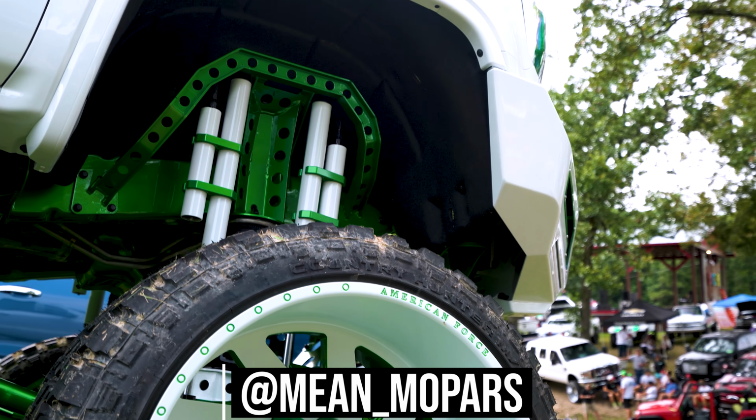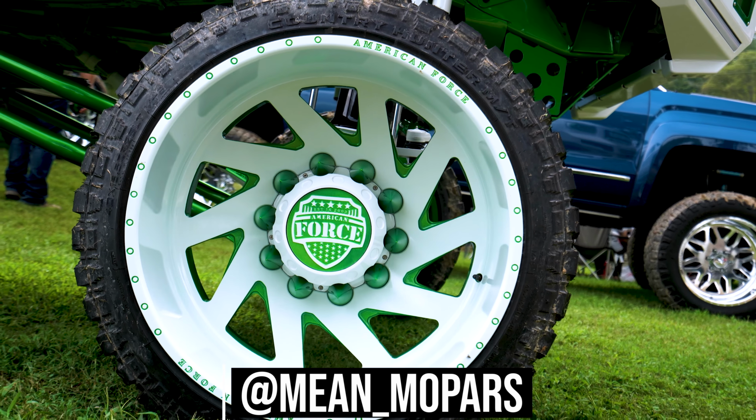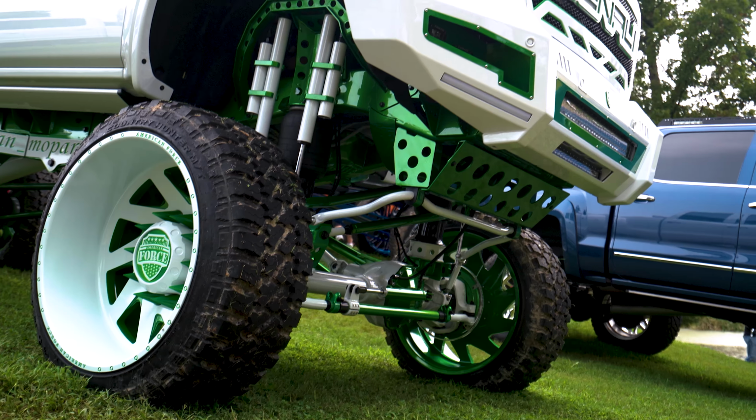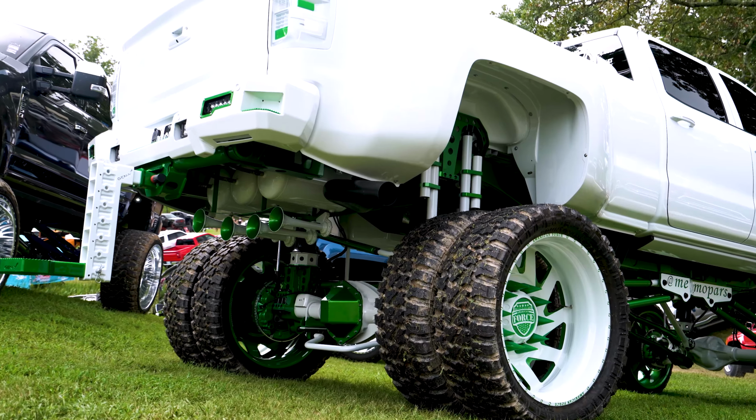Massive white dually, green accents. Do you remember it sat kind of up on the hill there by the force booth? And as if this thing couldn't look any bigger, you're standing 10 feet below the elevation change and up on the hill is this massive dually. Yeah, it's a GMC Denali 3500. Which is pretty cool. I find it interesting that he went with a GMC.